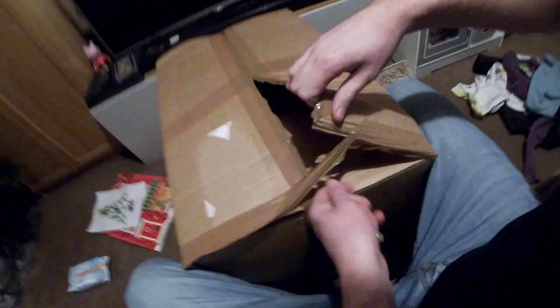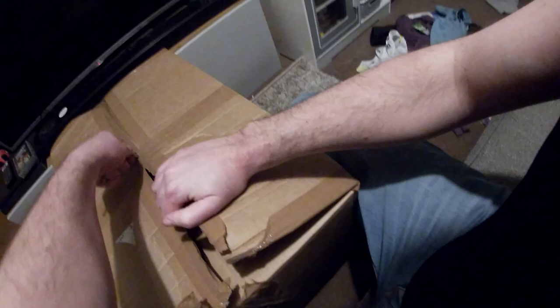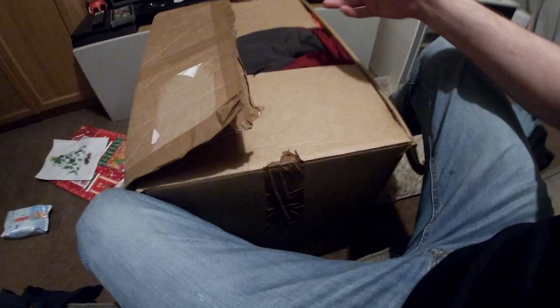Time for box number 2. So, box number 1 was all right. There was a few bits in there, nothing to shout home about. But it is what it is. It says on the tin, I suppose, it's bulk. Right.